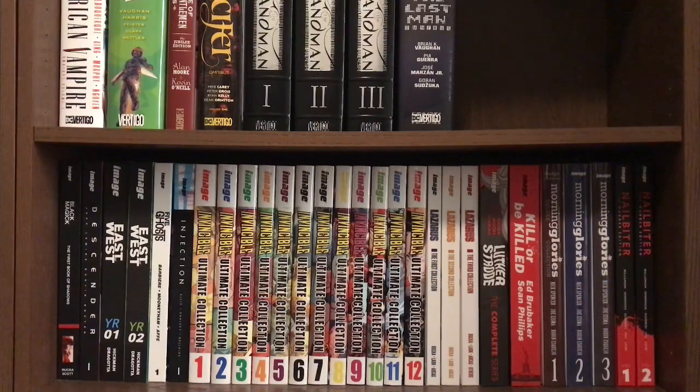And we have one of my favorite Image series, Lazarus, following that. Finally got a volume 3. I think it might be on a hiatus right now. That's written by Greg Rucka as well. But really hope they continue with that series. Love it to death. Like a real dystopian type future story. And we got the Luther Strode complete series.